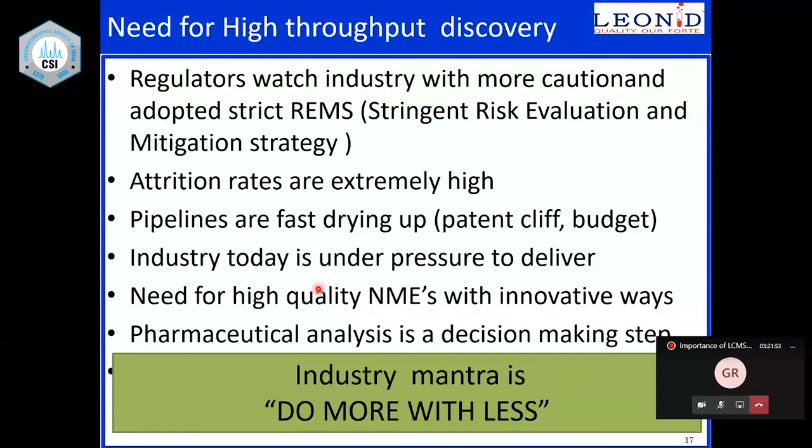There is a need to do more with less. Okay. And we, the analytical people, are the decision makers. If we say the molecule is not passing, it will not go into the further development stage. So, having understood so much of the background, let us quickly understand the workflow. I will not spend too much time on this.